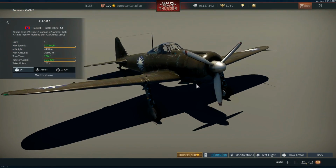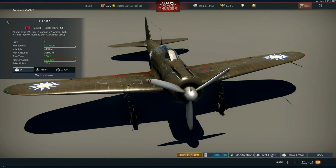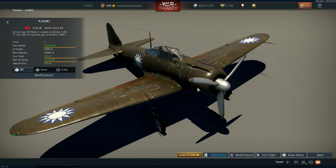So if you're very confident in your ability with the A6M2, which is a very good plane, it holds energy incredibly well in the turn. It has very good climb rate. Its guns can be circumspect, but once you get used to the muzzle velocity, especially the 20s, you're completely fine, and you can run rings around pretty much anyone when it comes to Americans, when it comes to the British, and so on and so forth.